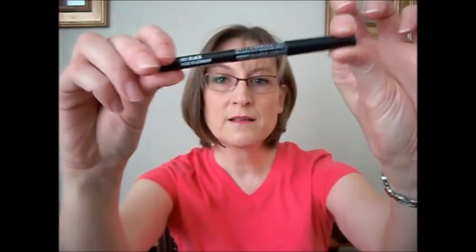Eyeliner, pulled out NYX in 901 Black. I have this much left. I will be using that up. I also, let's see if there's any other eye products here. Oh, can everybody see the fact that I need to get my highlights done? I keep going down like this.